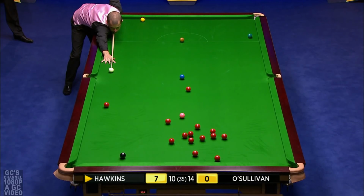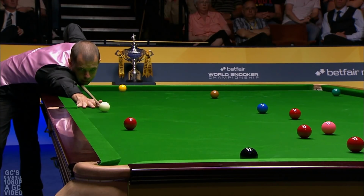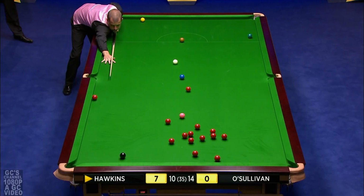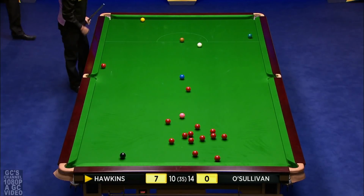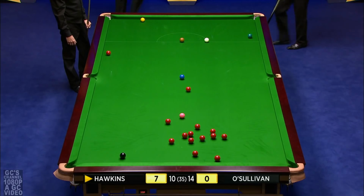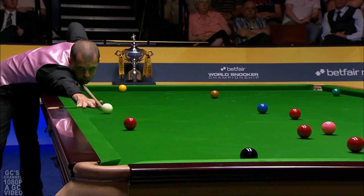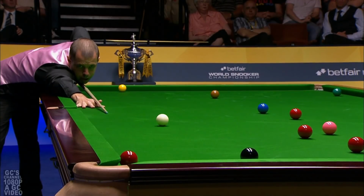Nice angle to get onto the black, but it's too dangerous. That's the reason he's cueing back, cueing with bottom on the ball to take the ball back into baulk. I mean, the easier pot would be to roll it in, but if he'd have missed it, he'd have left the two reds that are behind the black spot in the right-hand corner. Lovely angle there, but it was risky to get onto the black.